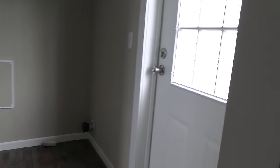I like that. This is your back door, and this would be your utility room. There's a spot for your washer and dryer.